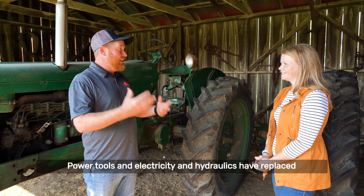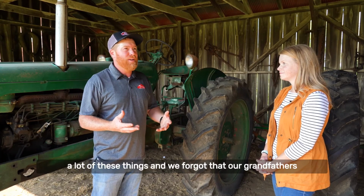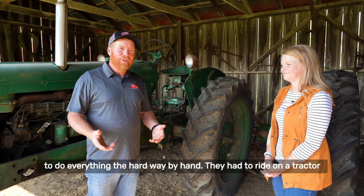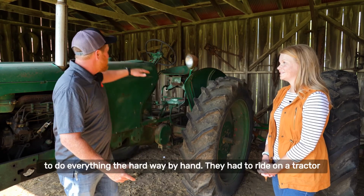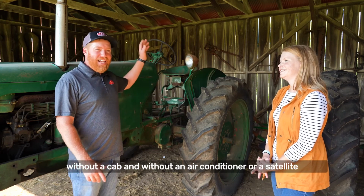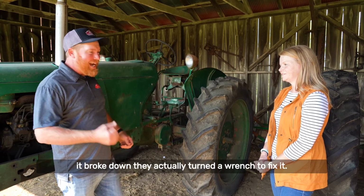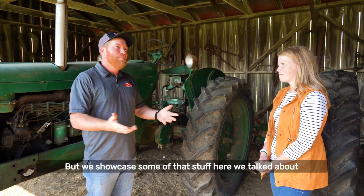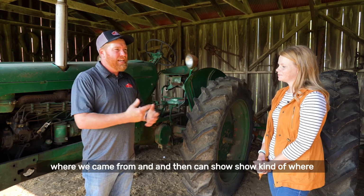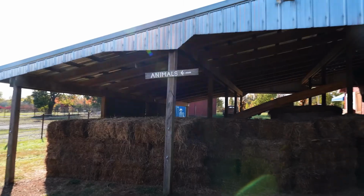Power tools and electricity and hydraulics have replaced a lot of these things, and we forgot that our grandfathers and great-grandfathers and great-great-grandfathers had to do everything the hard way by hand. Had to ride on a tractor without a cab and without an air conditioner and a satellite radio and all of that, and sit out in the elements, and then if it broke down they actually turned a wrench to fix it. But we showcase some of that stuff here, and we talk about where we came from, and then can show kind of where we are now.